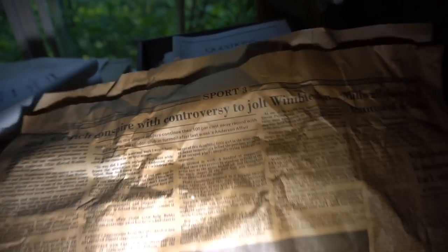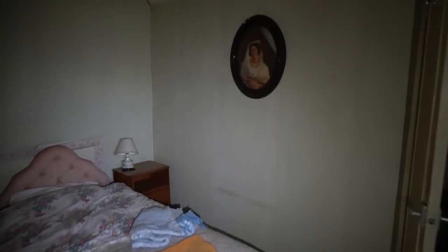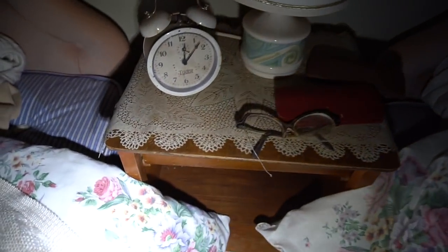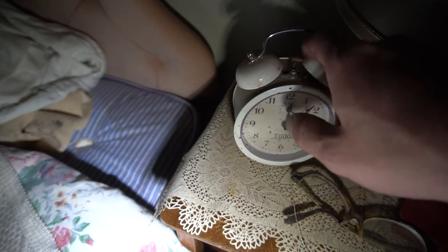This is more newspapers. This is 1988, the Daily Telegraph. It doesn't work anyway. So there have been two people sharing this room. Look at the paintings and stuff. Oh my God, this is so exciting, honestly. I'm just like a child right now. There's sunglasses. Again, look at these. They've been squashed. The old alarm clock. I bet this will still work if I wound it up.